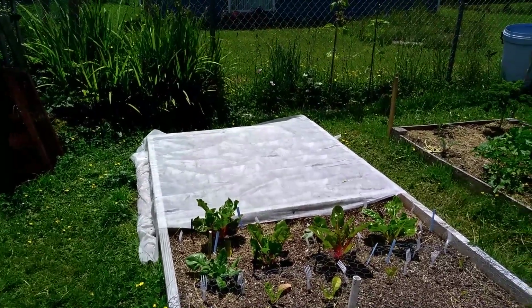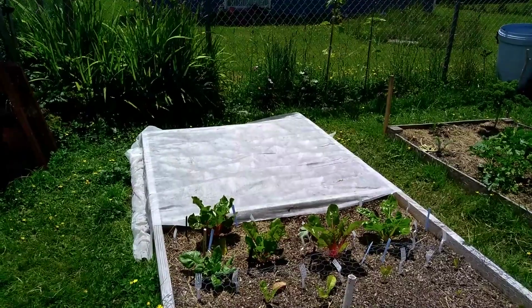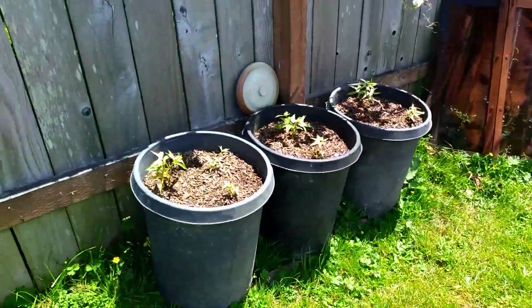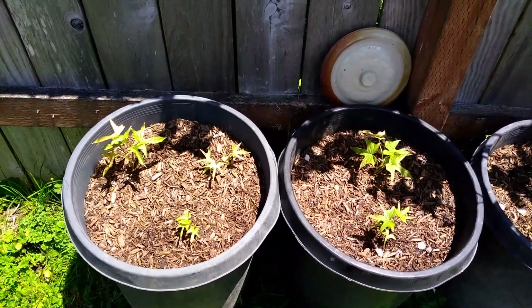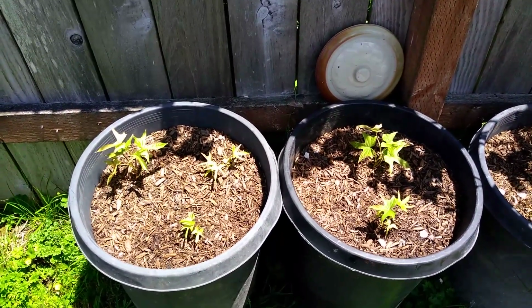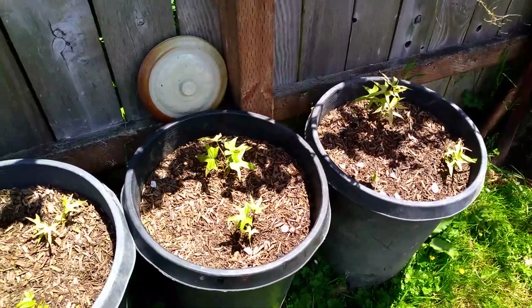What the row cover does is it keeps the cats out of the box from using it as a litter box. Over here, I have sweet potatoes growing. And those are all started from a single sweet potato that I put in water a few months ago and made sweet potato slips and then planted those.